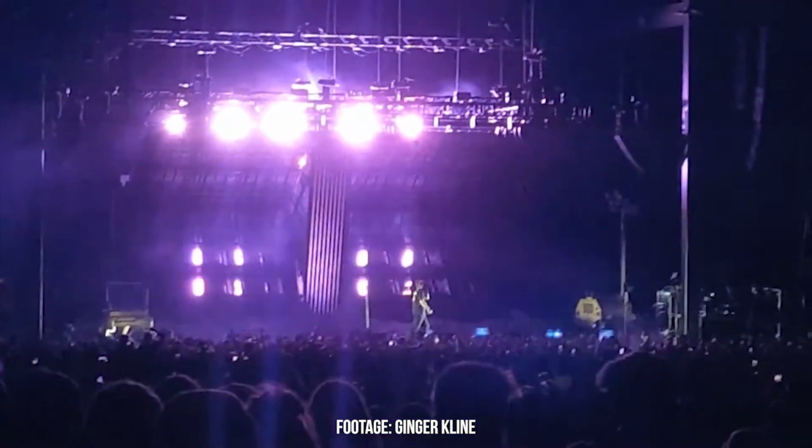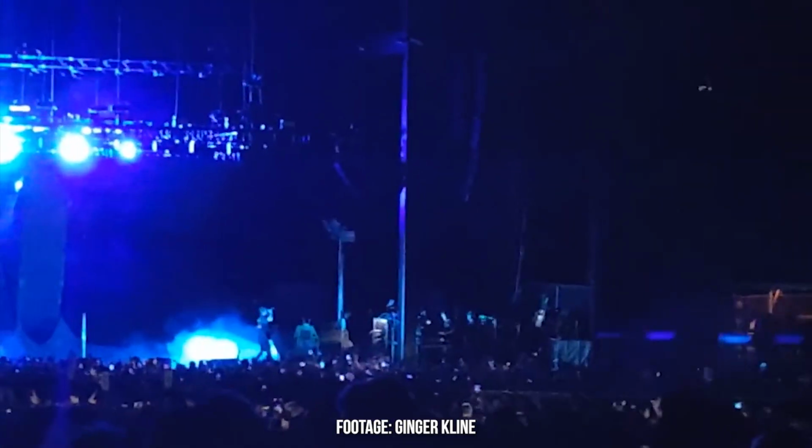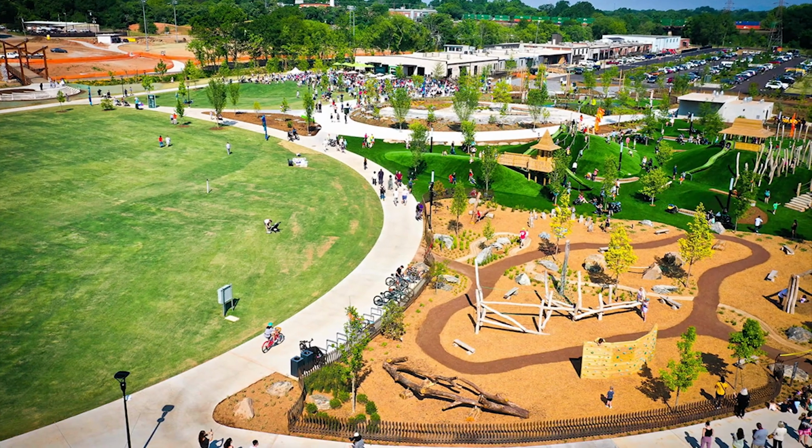Most notably, in my opinion, a couple of years ago, Post Malone came and performed at the Heritage Amphitheater Park. So you're looking at a park that offers a wide variety of things and a wide variety of lifestyles to different people that live in the Simpsonville area, but it gives a great opportunity for those people to get out and about and be active outside. Also, the other outdoor area I'd like to highlight is Unity Park, downtown Greenville.